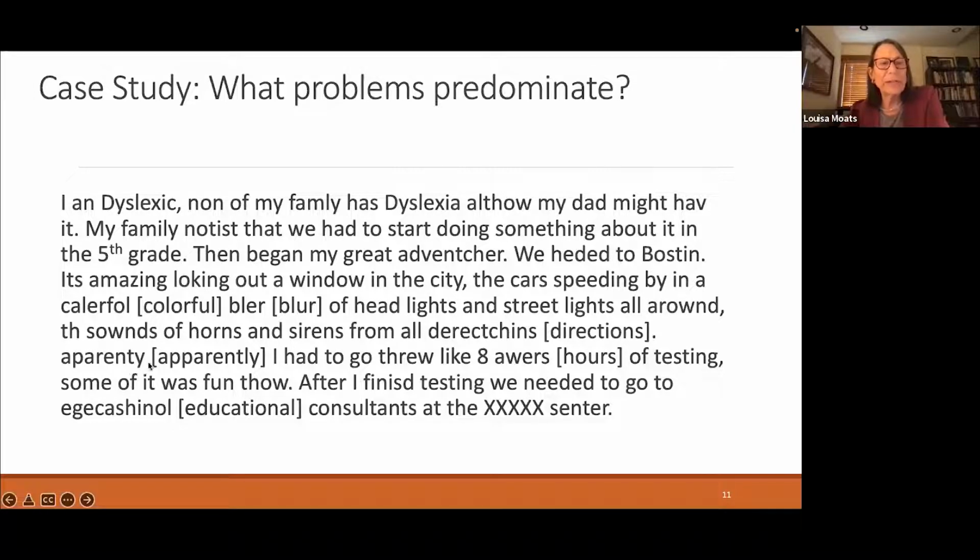The only sound omission I see is the L in apparently. Otherwise, it's really very good. And this is a phonetic spelling of finished. Well, there's an S for sh, but there are no other errors of that kind.